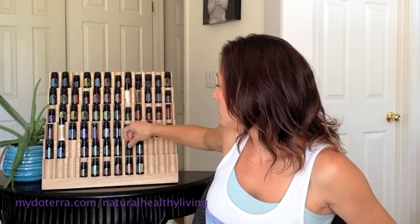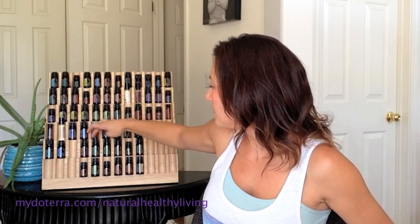I cook the most with, I'm going to have to say, probably the basil. So there is an essential oil of just basil, as you can see here, and it's so delicious. You smell it and you're like, it can't possibly be. And it is literally basil in a bottle. It's so yummy.